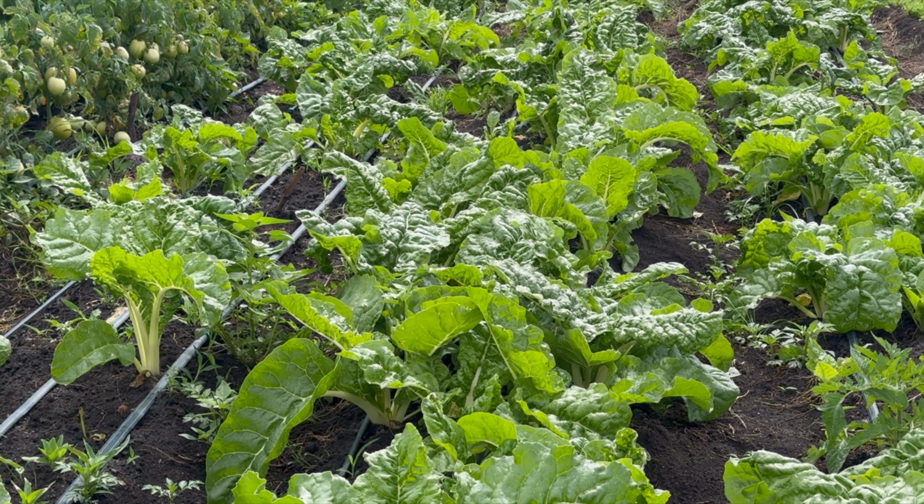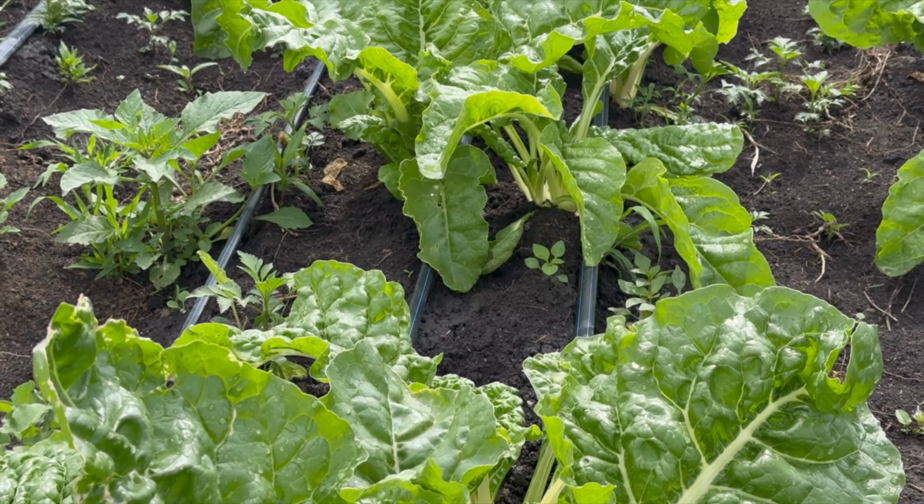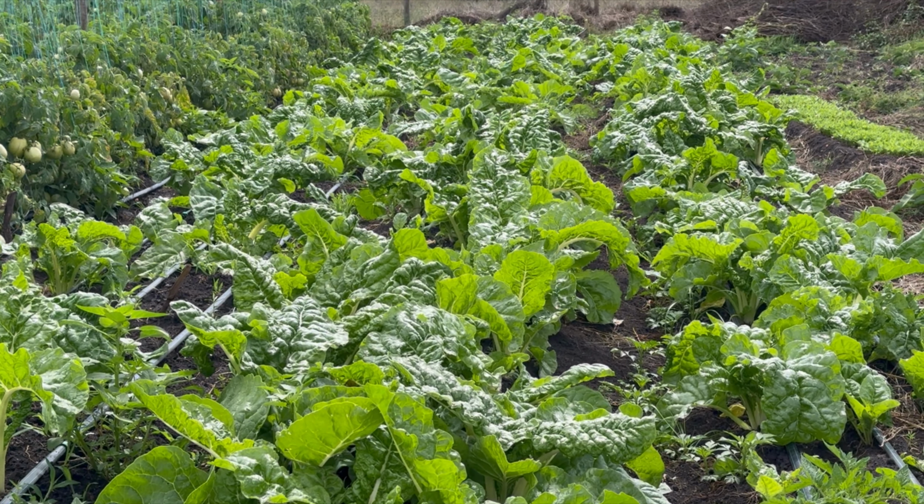Yeah, so this is the spinach that I'm harvesting. Yeah, you can see, very nice. All right, very nice.